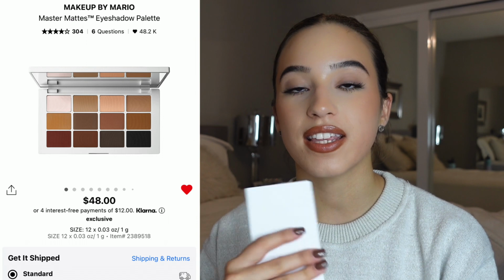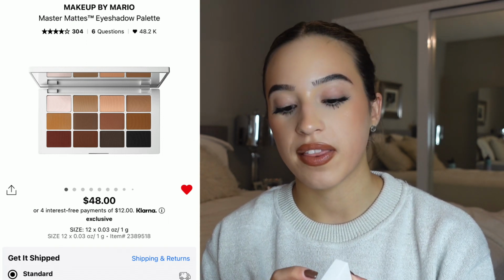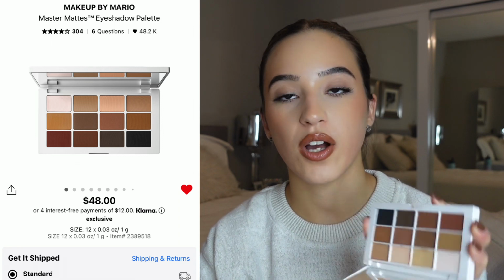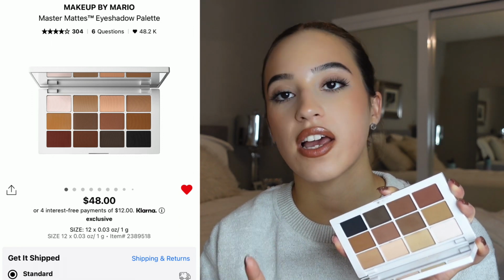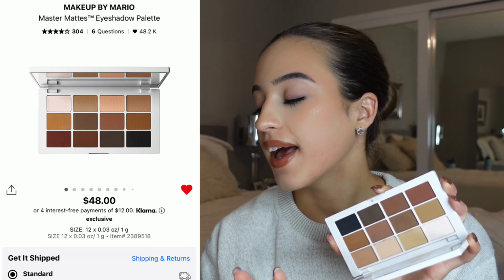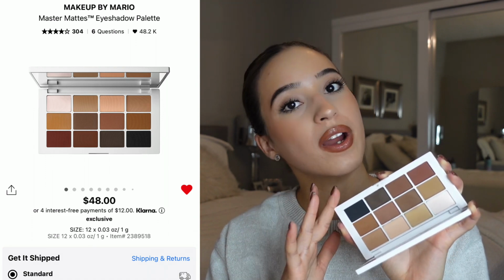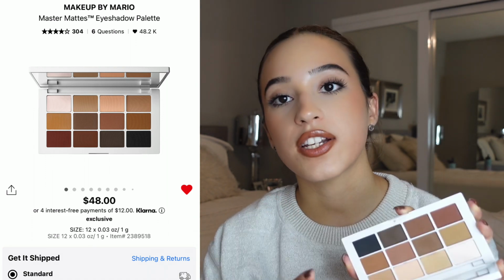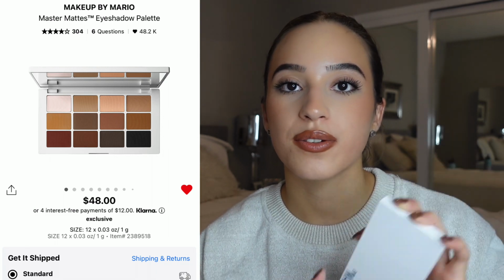Last but not least, the Makeup by Mario eyeshadow palette. I'm sure everybody is going to recommend this, but I'm here to let you know that this is the most beautiful neutral palette. It literally has every single shade that you need, and I don't really wear that much eyeshadow, and this has been making me want to wear eyeshadow. It's literally calling my name, and like I said, Mario knows what he's doing.